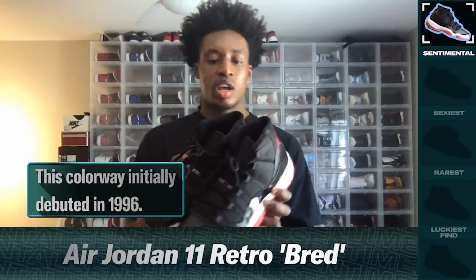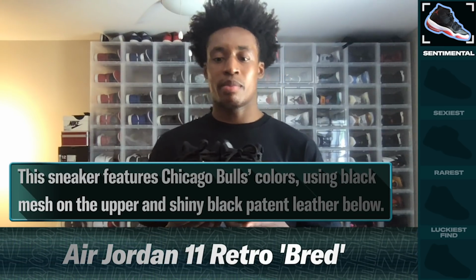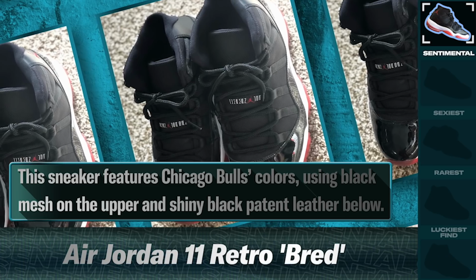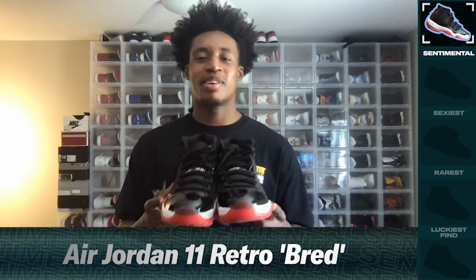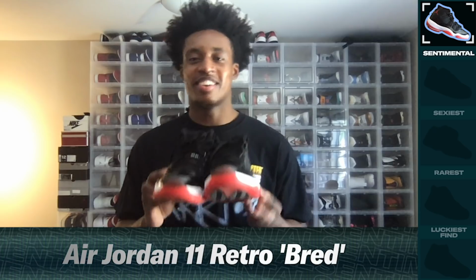Sentimental, Jordan 11 Breds. This was actually the first Jordan that my parents bought me, my brother, and my sister. And we got these for Christmas. I'm not sure what year it was, but all of us wore it. Like we all looked like triplets. We had the same clothes on and everything. I think it might be good for all of us to wear our Breds and do a comparison video.